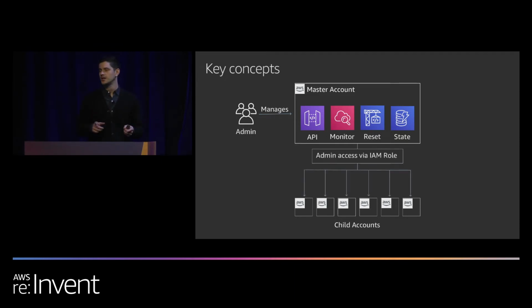The only thing you do need is an admin relationship, a trust relationship set up in IAM between the master account and each of those child accounts. And once you have that set up, you're good to go. Users are going to access those accounts via records that we call leases, kind of like a car lease or something else. And when they access them, they're going to get an IAM role that puts a little bit of constraints on them just so they can't destroy any of the Dice-specific resources.